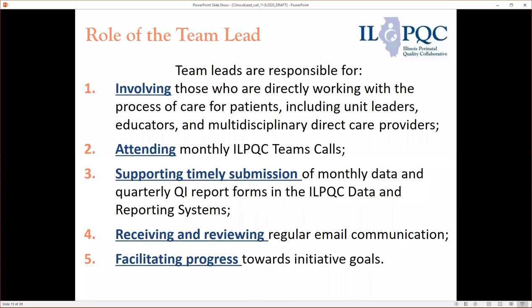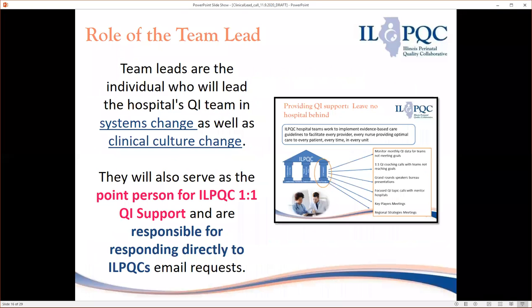And then last but definitely not least is being able to facilitate progress towards your initiative goals. Another important part of your role as the team lead is being responsible for, or rather, deciding who will lead your team in your systems changes as well as your clinical culture change. We always say there's 3 ingredients to clinical culture change. The first ingredient is education. You need to make sure that people are aware and educated. The second thing is having data, looking at data. What is the data showing us?